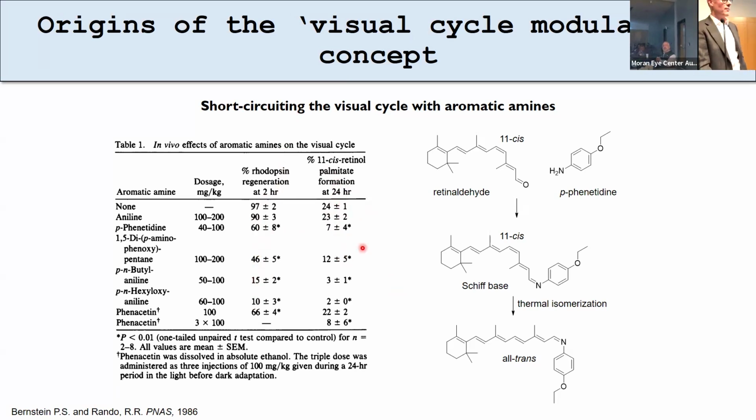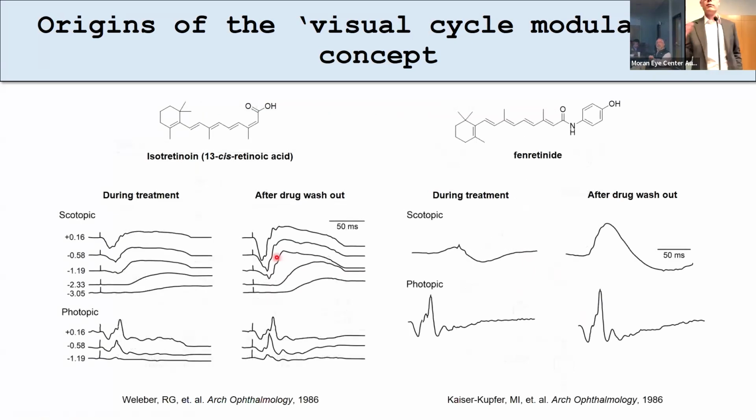Through some additional studies, it was discovered that the way this happens is that these aromatic amines can form a conjugate with retinaldehyde called a Schiff base, forming this structure, which is then susceptible to photoisomerization. So it's basically making the 11-cis more prone to non-productively isomerize to the all-trans configuration. That's the mechanism by which this effect was exerted. And that was, note the date, 1986. There was something in the air in 1986, because there were other investigations of two compounds, studying the side effects of two drugs: isotretinoin, which is used to treat acne, and fenretinide, which is an investigational agent used to treat cancers.